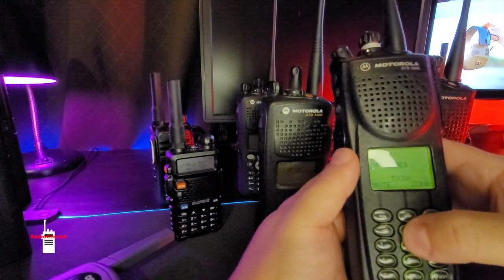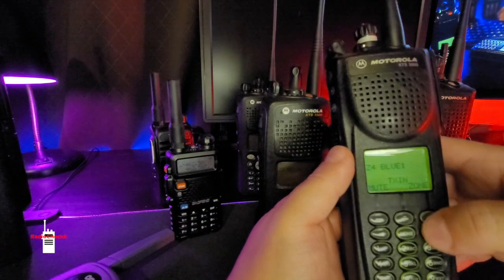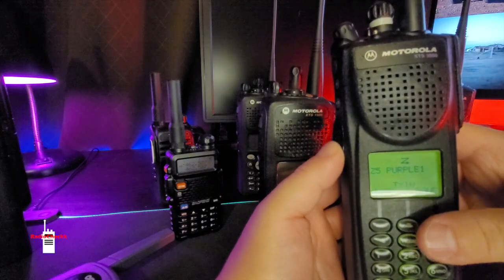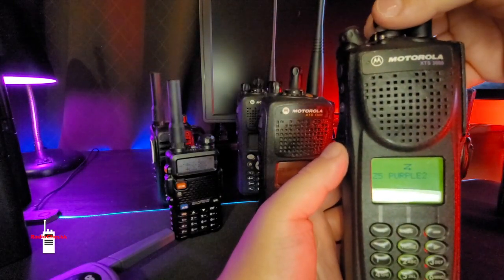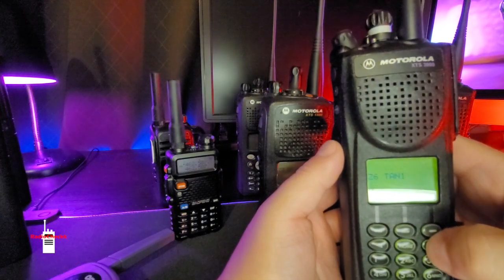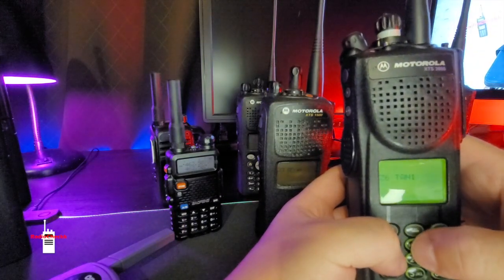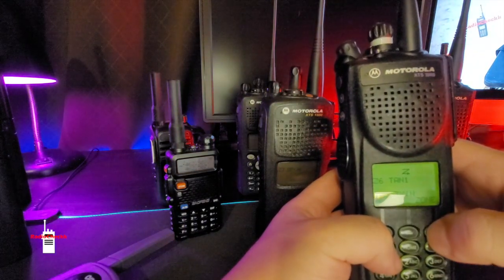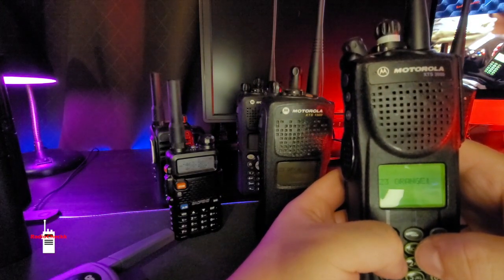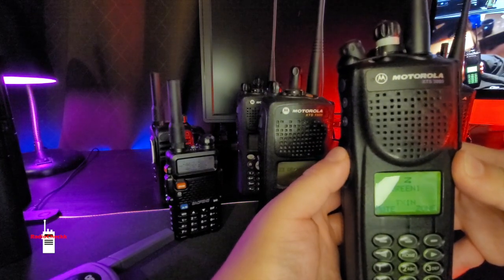Blue, all right, that's a different zone for a different reason. Purple, okay. Tan, pink, and then so forth, okay. So obviously this radio is set up to listen, to scan, and to talk. The ones I can talk on, I can key up, not a problem, right?